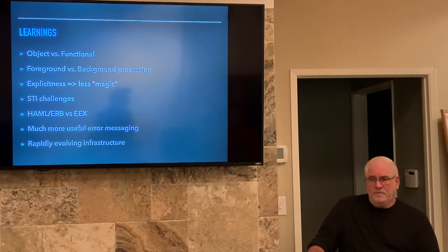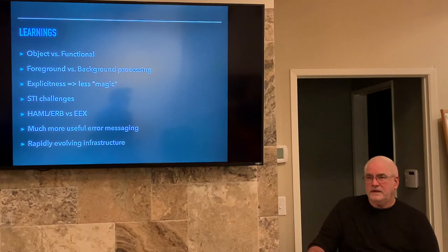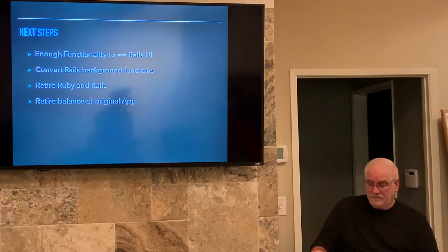And lastly, it is a rapidly evolving infrastructure. Every time I pick the application back up and spend a few hours on it, this has been upgraded, that's been upgraded, they've added these features. So it's a very, very dynamic environment in that Elixir community right now, and I think it's a stupendous thing that's going on.